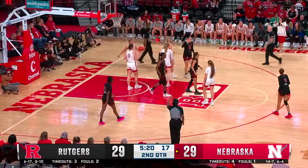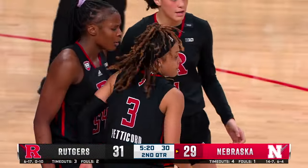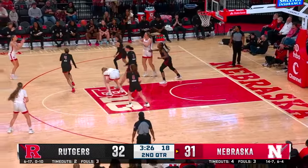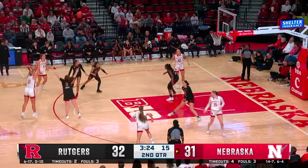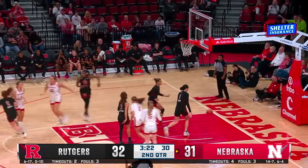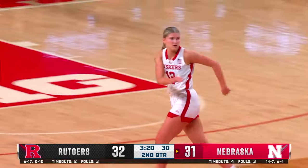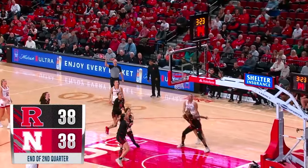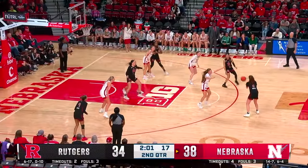A good take there by Petticord, who's back in. She draws the foul. Moriarty. Bounce pass to Markowski. Three on the way from Petrie. Got it. Top of the key. Jessica Petrie, knotted at 38. With the hometown Huskers. Big 2 minutes for Rutgers to finish the half.